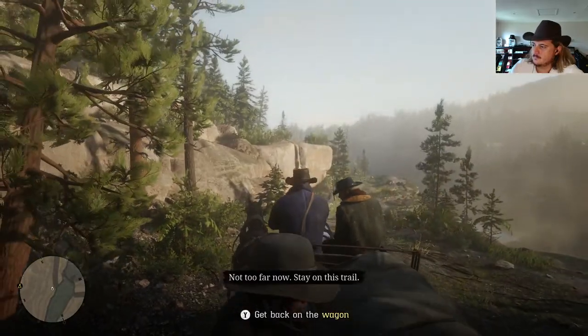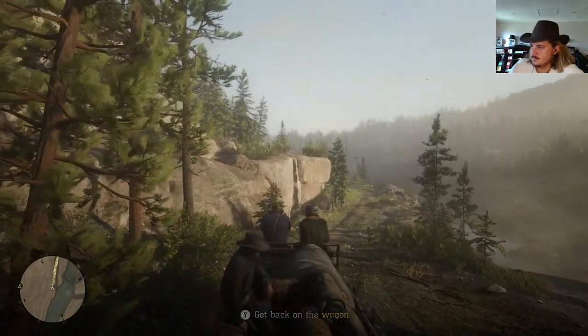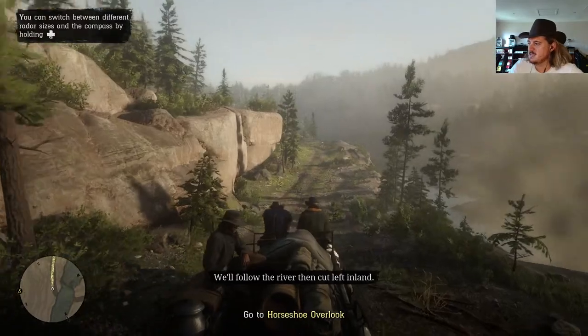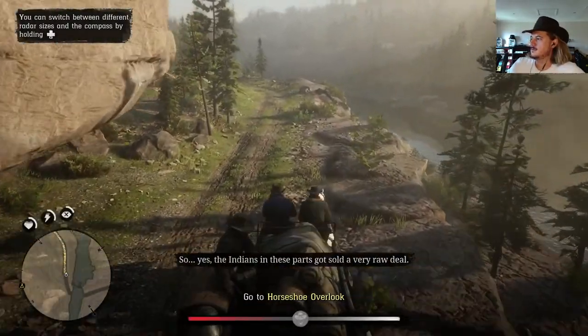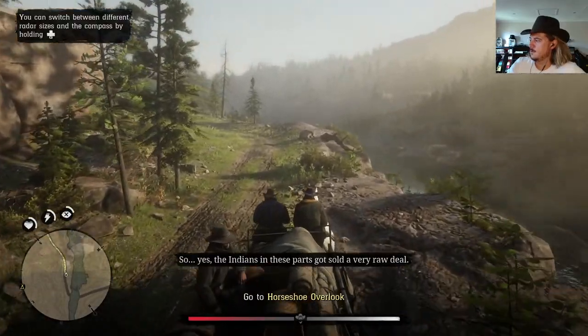Not too far now. Stay on this trail. Okay, let's get going. Maybe we can get some speed up. Inland. Whoa, that can be big.